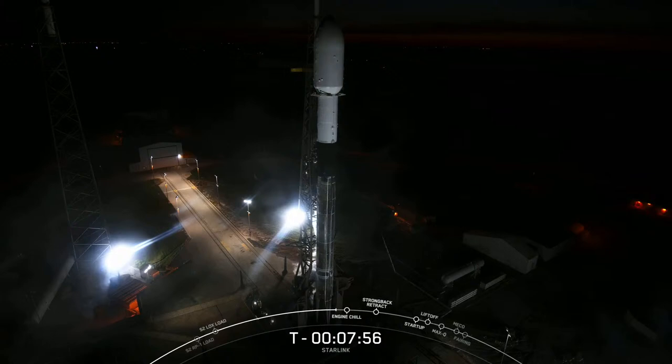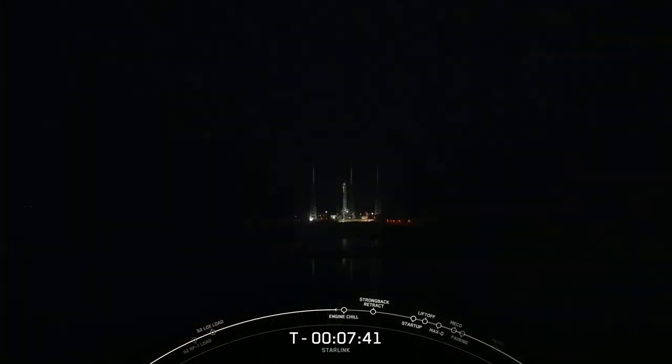Currently, fuel is nearly fully loaded on the first stage and starting to load on the second stage. Once all tanks are full, both stages will continue to be topped off with propellant until about the T-minus 2-minute mark to keep temperatures as cold as possible.